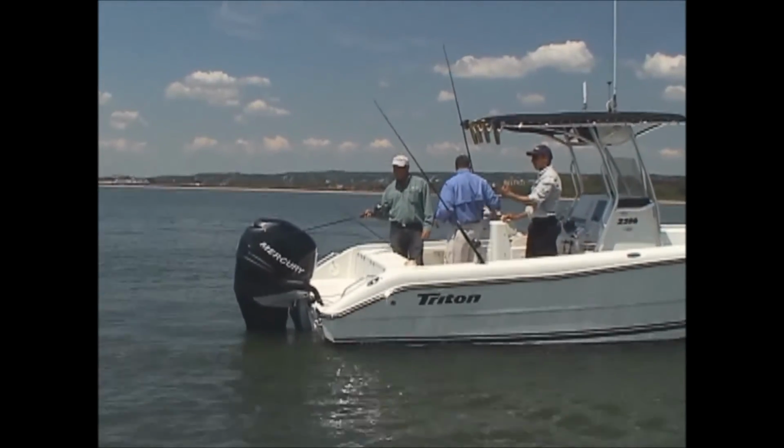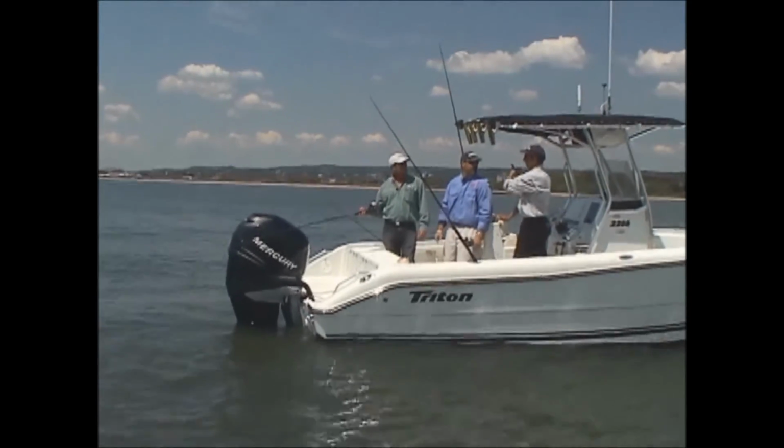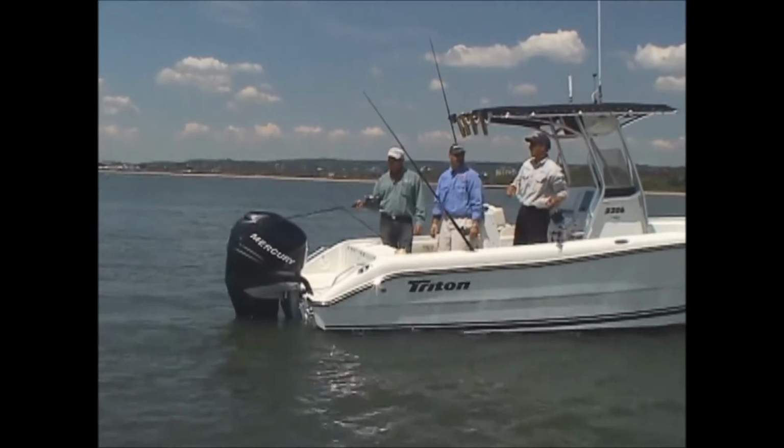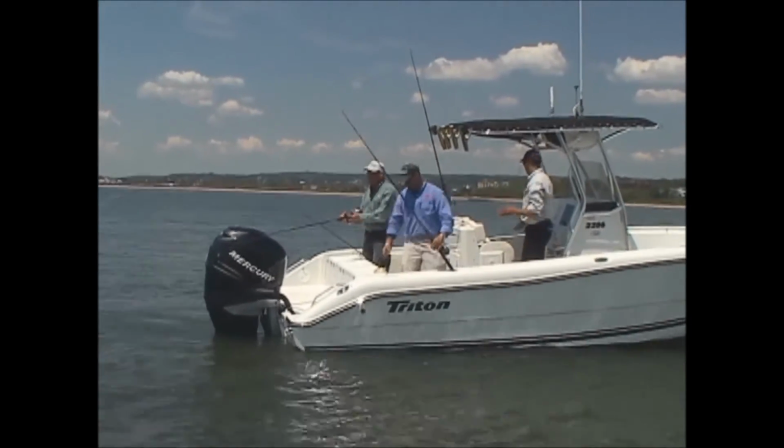Well, guys, the way this current's going, we're going to have to shift a little bit, get back on the other side of the bank here. We kind of slid off of it. Sounds like a good idea. We'll pick them up and slide back over and re-anchor. Okay.